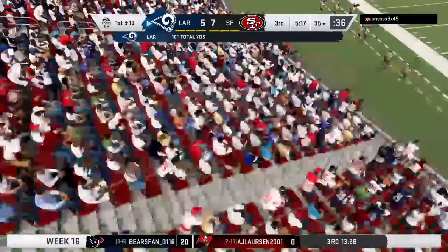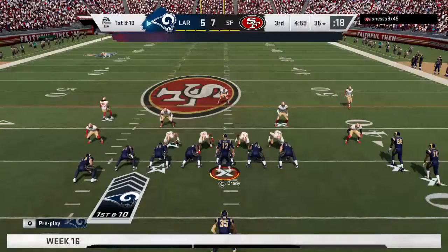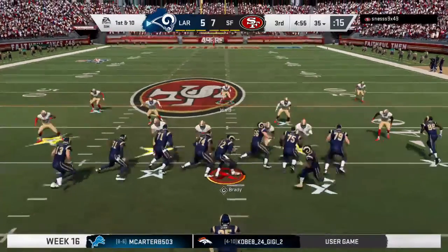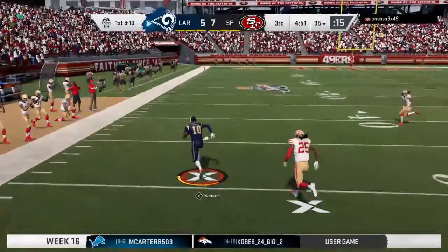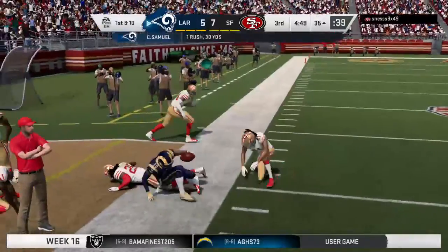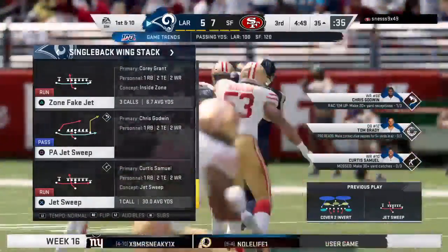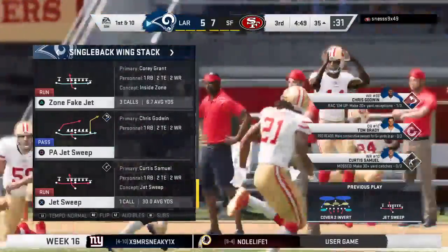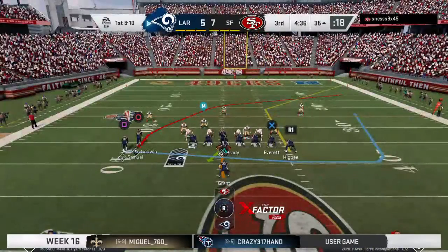A gain there of 12 yards and a first down L.A. Ball up to the 35 now as they come up on 1st and 10. They're going to run the sweep. It's Samuel. He's got a first down and then some at midfield. That one goes for 30 yards. This is one of those plays that has an equal chance of either being a big gain or a big loss, but with the college influence, we're seeing more of these plays come into the NFL. So that changes things a bit.